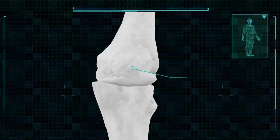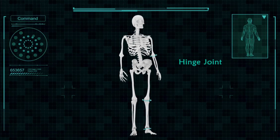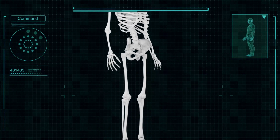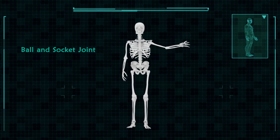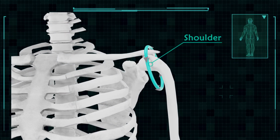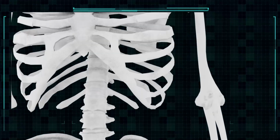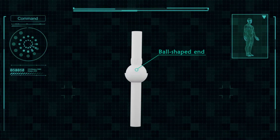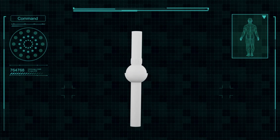The elbow, knee, ankle, and knuckles have a hinge joint. A hinge joint allows movement of bones only in forward and backward direction. A ball and socket joint allows movement in all directions. It is present in the shoulders and the hips. In this joint, the ball-shaped end of one bone fits into the cup-shaped end of the other bone, allowing movement in many directions.